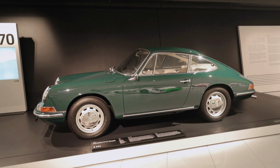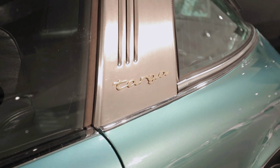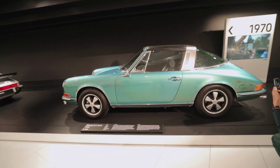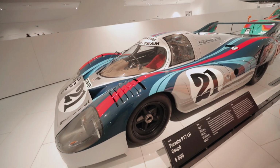Porsche 912 Coupe, another impeccable color. Here we go. Porsche 911 Targa. This one was made in the year 1970, featured a top speed of 230 kilometers per hour. I'm speechless right now, guys.